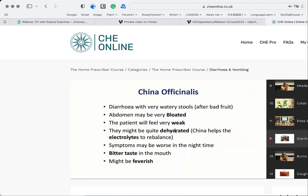The keynote for China is that the abdomen is very, very bloated. Really bloated. The books say tympanic. That means it's like a drum. You could almost play a tune on it. It's so tight and bloated. So a tympanic abdomen. Really, really bloated. And the patient will feel weak and they might be really dehydrated.